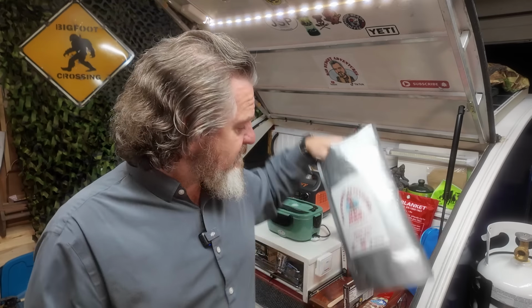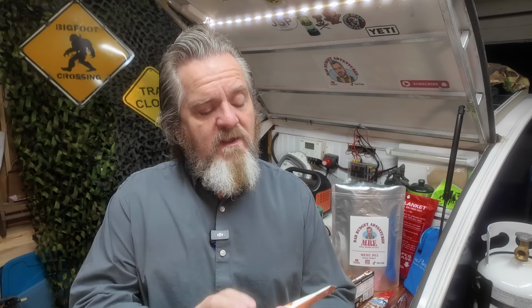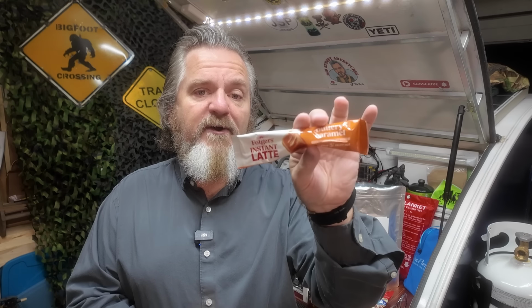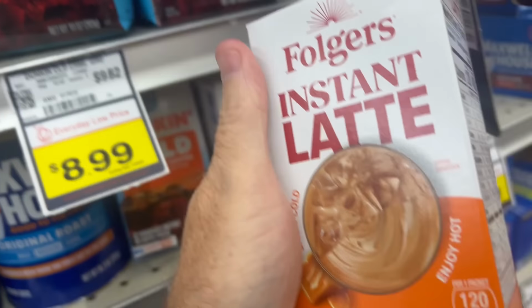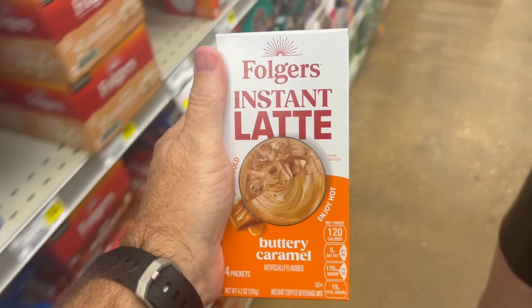And last but not least, we have our beverage. And for that, I've got something I haven't seen before. I found this Folgers Instant Latte, and this is the buttery caramel flavor. This can be made iced or hot. We're gonna make ours hot because today it is cold outside. The weather has finally broken. Fall is coming in with a vengeance. The leaves are coming off the trees, and I woke up with a chill in the air. So we're gonna do a hot beverage to go with our MRE.